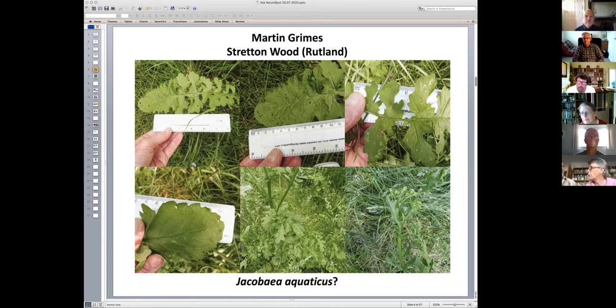Would that be nutrients that are wiping out? No, just sites are drying out and they're being drained. It's not wet enough. Okay. Well, nevertheless, Martin, we'd appreciate it if you could submit a record. Oh, well, particularly if it's not common in Rutland, because it should just pop up when you type the name into NatureSpot. So that should be that. So thank you for that one. That's a good one.